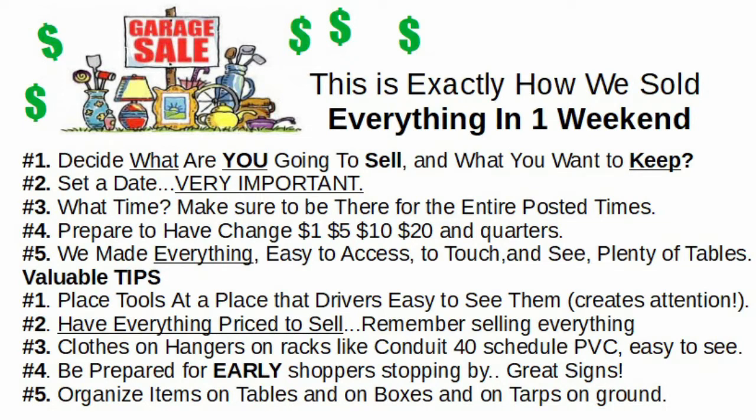So these are some important tips for you. A couple of things on here I really want to make sure that I emphasize, and that is number 5 says, we made everything easy to access, to touch and see. So we had plenty of tables, and it was easy for somebody to go to a table and pull something off of it.